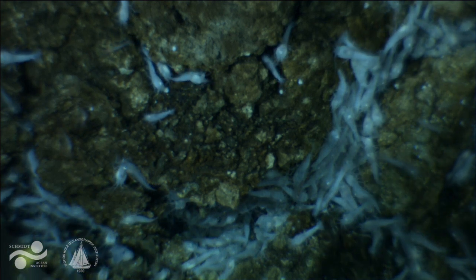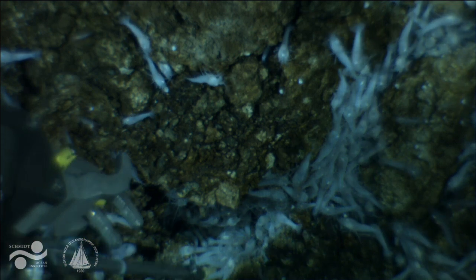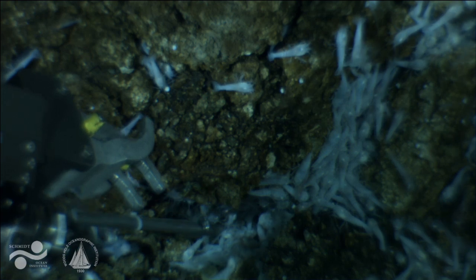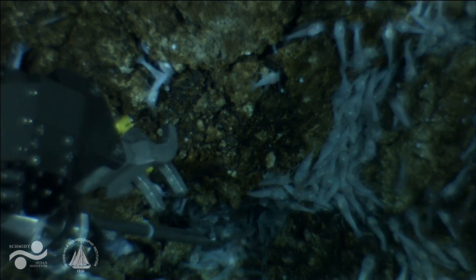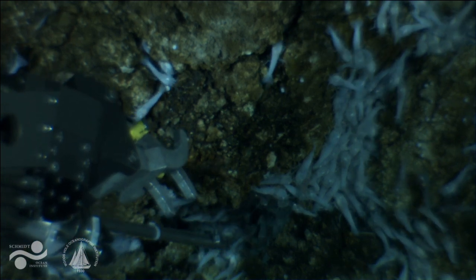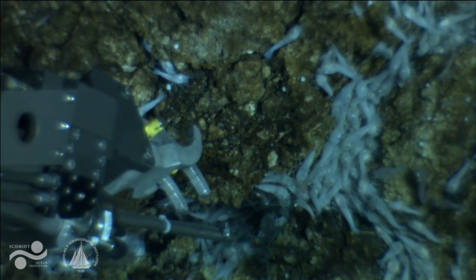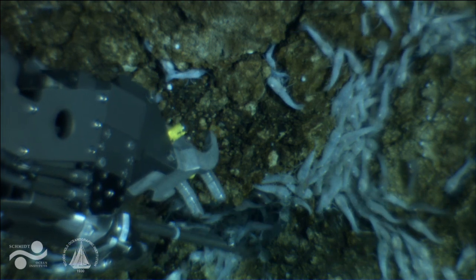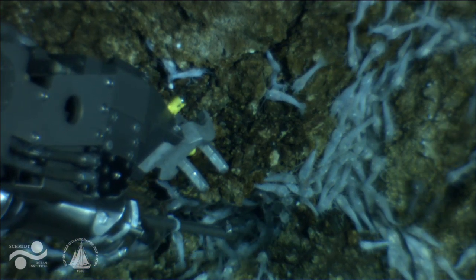What do you measure as ambient temperature, Jeff? We're getting about 4.8. Okay. So this is our first sample number of the day, Leighton. This is a temperature. 4.8.